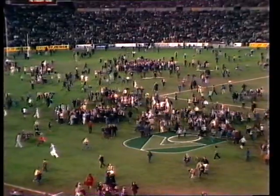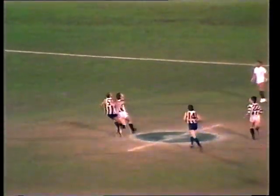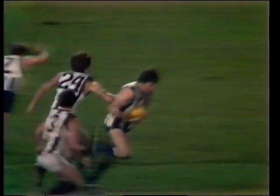We'll see that replay again of that mark, and Malcolm Blight got it out there beautifully. There it is, there's the kick well down there as Malcolm Blight takes the mark there at centre field. Malcolm Blight back to his best, and we see Good get that one on the chest, a beautiful lead. And of course we know the result.